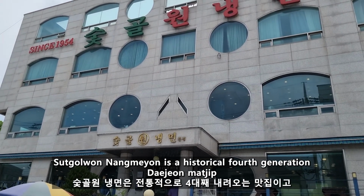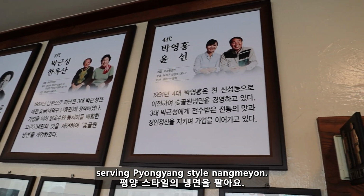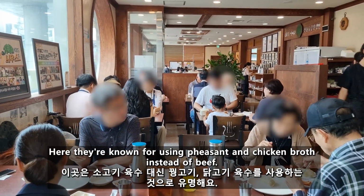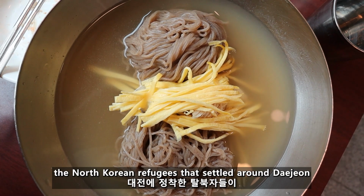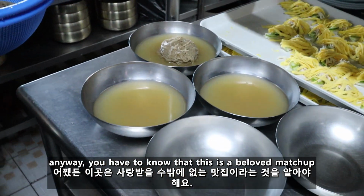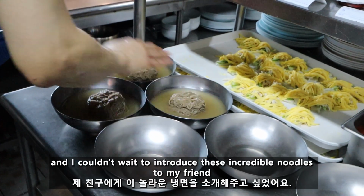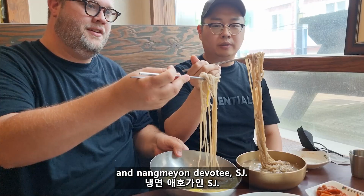Sutgolwon Nangmeyon is a historical 4th generation Daejeon matjip serving Pyongyang style 냉면. Here, they're known for their pheasant and chicken 냉면 broth instead of beef. According to SJ, the North Korean refugees that settled around Daejeon brought this authentic recipe with them. Anyway, you have to know that this is a beloved matjip that I visit regularly. And I couldn't wait to introduce these incredible noodles to my friend, the 냉면 devotee, SJ.